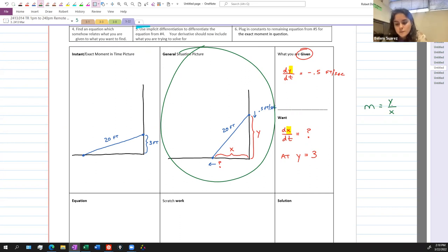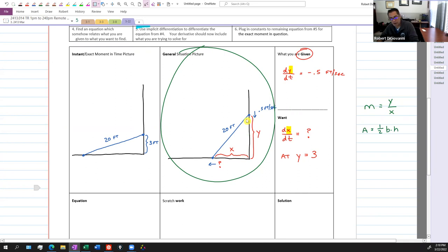Isn't it the surface area formula for a triangle? The area formula for a triangle? Oh, no. So what would the area be? It's one half base times height. You know the base is x and the height is y, right? So could we use this formula? Yes or no? What do y'all think? It has x and y in it, right? But what else does it have in it? A. And so when you differentiate it, you're going to get a dA dt. Do you have any information about dA dt? No. So even though I agree this is an equation that connects x and y together, it's not ideal because we know nothing about dA dt.